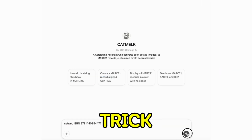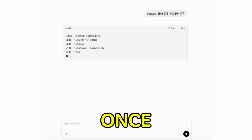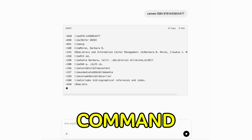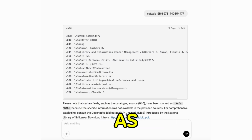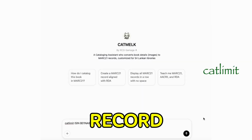Here's a simple trick you can try. You can turn CatMeLK into an agent by combining two tasks at once. Just use that web command when inputting details as images or text, and CatMeLK will instantly generate an enhanced record.